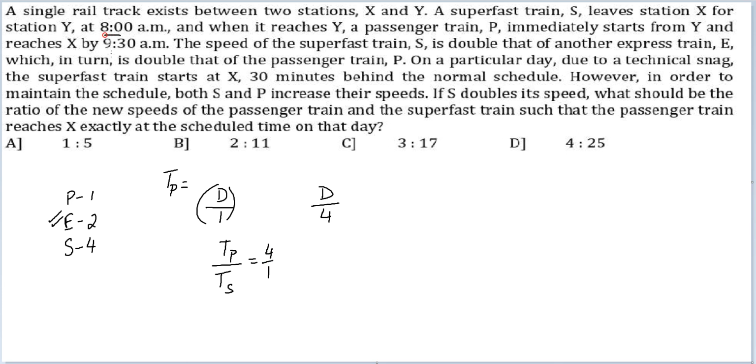Also, I know the time taken by both of them together, TP plus TS, is equal to 90 minutes. So the passenger train is currently taking 72 minutes and the superfast train is currently taking only 18 minutes. These are the time allocations for them.